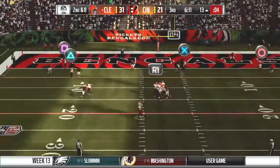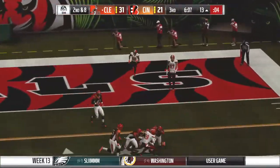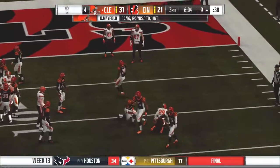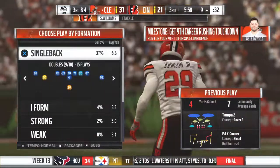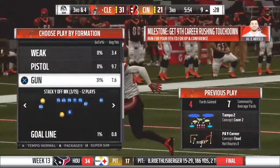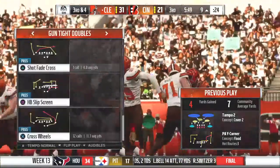Play fake, Mayfield. Finding a safety valve here. That's complete. And now they're inside the 10 as he's brought down at the 9. A gain of 4 on the play, and that's going to bring up the 3rd down. Everyone's got to be able to catch the football. Doesn't matter what position you play, but if you're on offense, be aware a ball may come your way.